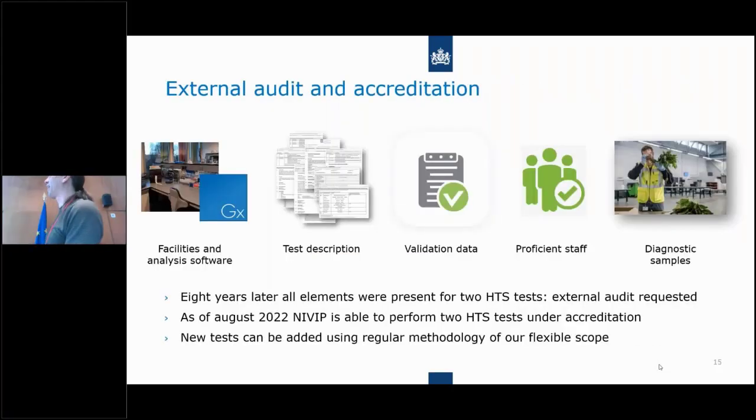So at some point you have the facilities and the resources, the software, the test description, the validation data, the proficient staff, and the diagnostic samples coming into the lab. And then you have everything to present to your accreditation body. And yeah, so for us, it took 8 years to assemble all those elements. And as of August of last year, we passed the external audit and are now allowed to perform these 2 tests under accreditation. And I'm very, very confident that labs implementing HTS tests don't have to go through all the trouble of those 8 years, and it's much more feasible now. And we would be happy to get in touch to at least show you how we did it.